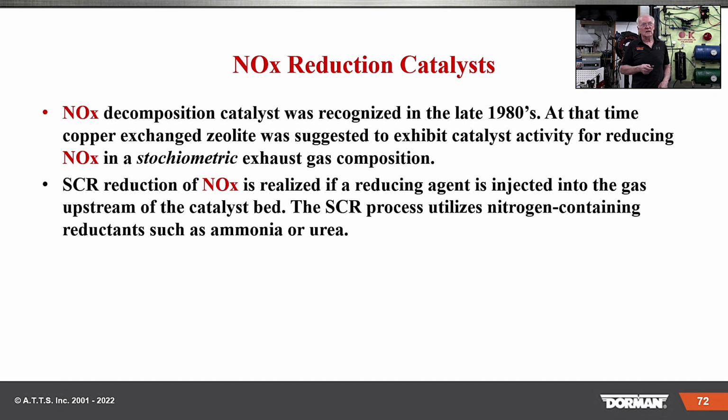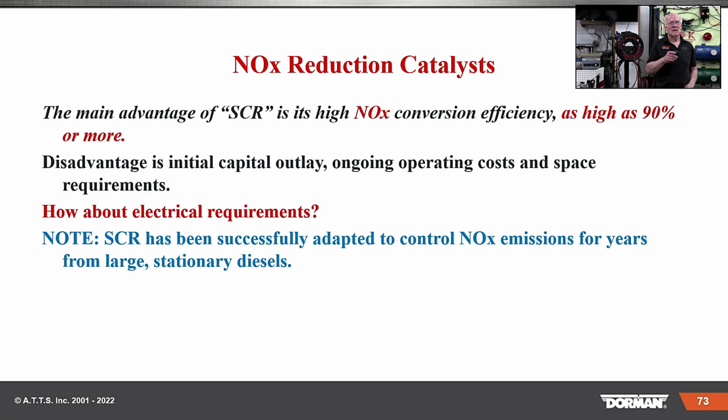NOx decomposition catalyst was recognized in the 1980s. It's a while back. Okay? SCR reduction of NOx is realized if a reducing agent is injected into the gas upstream. I'm going to go fast on this. The main advantage of SCR is its high NOx conversion. So it definitely works, okay? Disadvantage, of course, when you first got these vehicles, 2010 on, you probably paid a higher price for that vehicle than prior to that, because of all the stuff that had to be added on, okay?